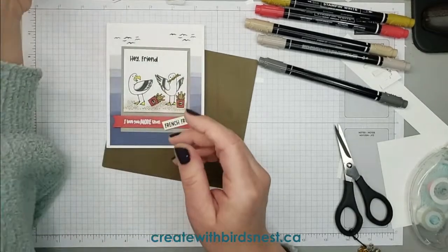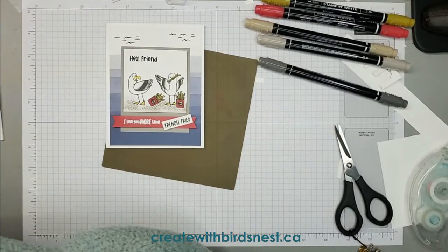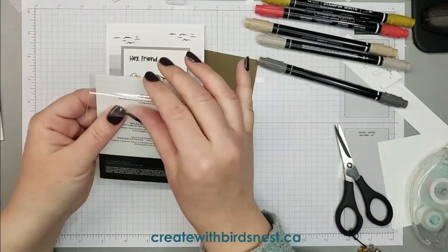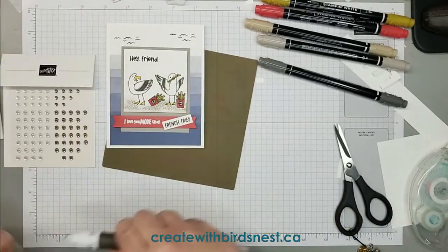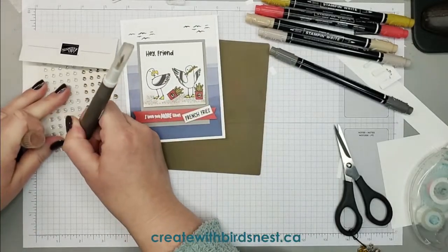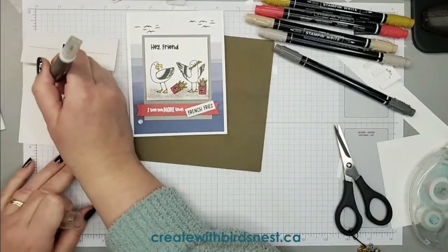And then we're going to add some bling because all of our cards need to have a little bit of sparkle. So I'm going to use these. These are the Pecan Pie and Clear Ribbon dots. And I'm going to use the clear ones on here. And they really pop when you put them on. Look how much these pop right there on the blue. Oh my gosh, I just love it.